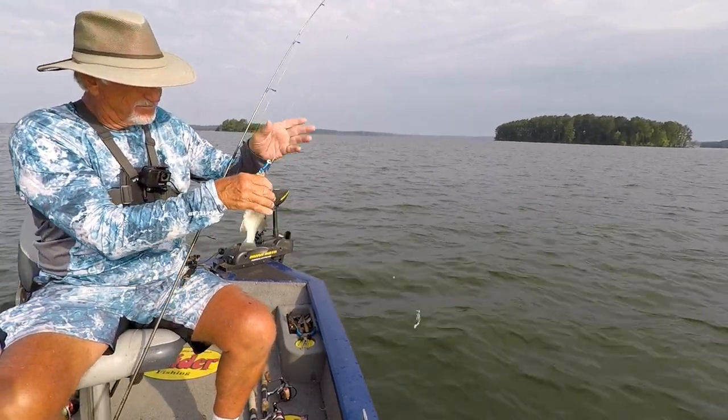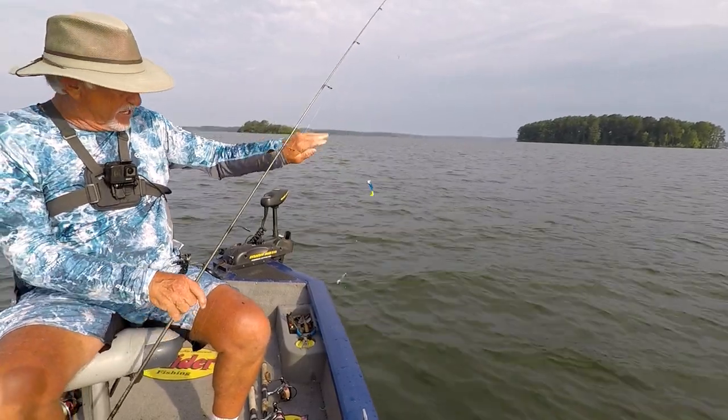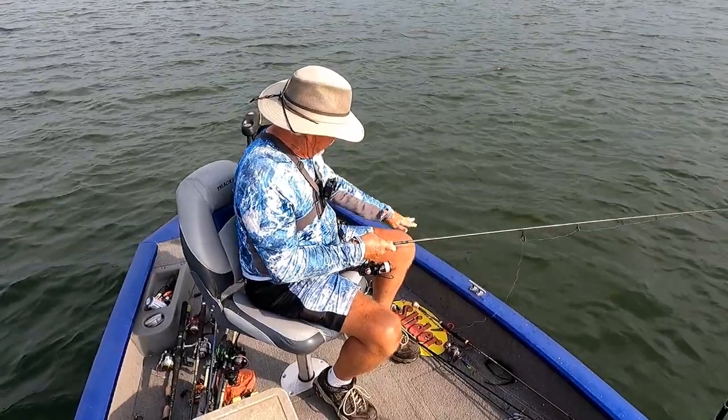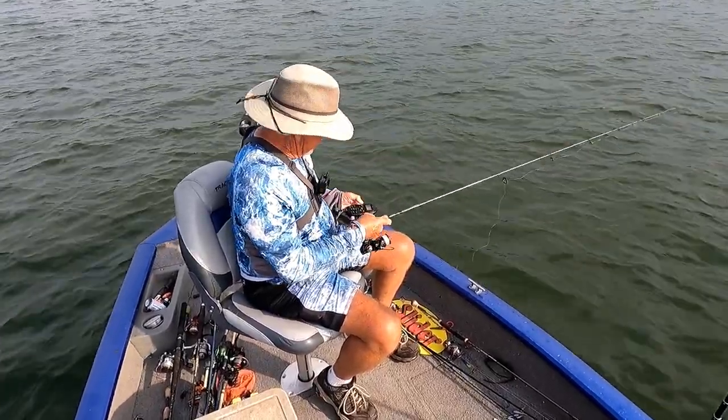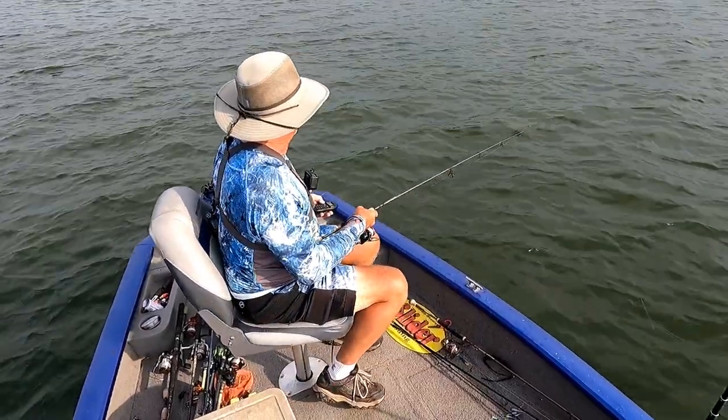So, not good to do that. Some people like to use a Sabiki rig with worms. I'm not into all that. I tried it. It's too slow. I'm not going to do that. I'm not going to bait when I can catch them with these Charlie Brewers. Why would I want to bait worms?